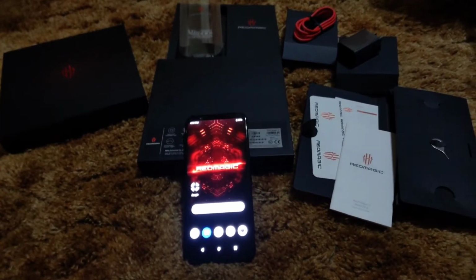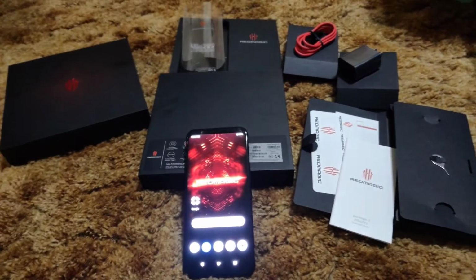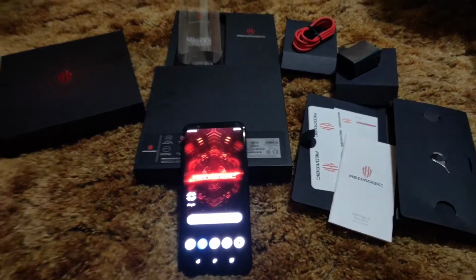You're not paying $500. You're not paying $480. So you do expect certain things to be better for a couple hundred dollars more. But is it worth a couple hundred dollars more just for that one feature? Okay.